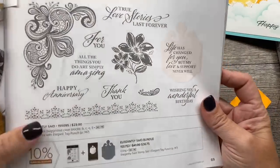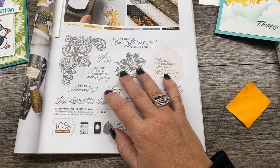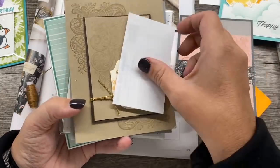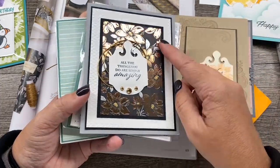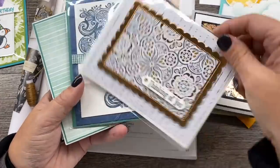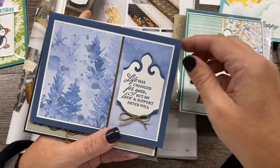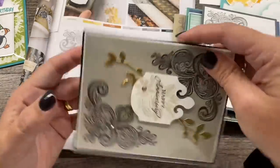All right, next up is another great set. The punch for this has been on back order for forever, so I haven't really shown it yet. But you just wait. I'm probably going to have a class on this one. I really like this set a lot. It's a good set. Lots that you can do, and there's beautiful DSP that coordinates with it, which you can see here. It's got metallics in it. Look at how pretty that is. So much fun. And there are some really cool sentiments in here.